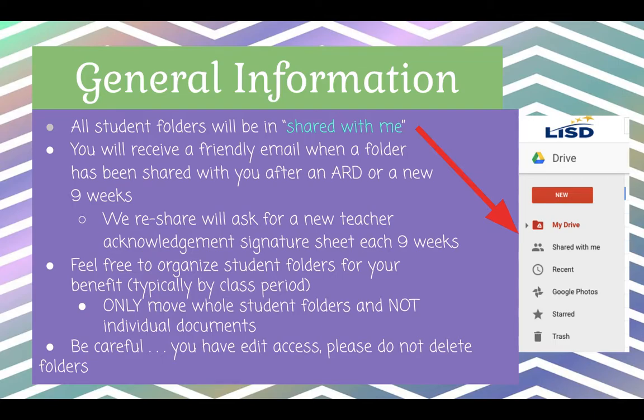We will reshare and ask for new teacher acknowledgement signatures each 9 weeks or if a student has a new ARD. Feel free to organize the folders for your benefit, typically by class period, but only move the whole student's folders and not individual documents, because you do have edit access in order for you to give updated information, so please do not delete the folders.